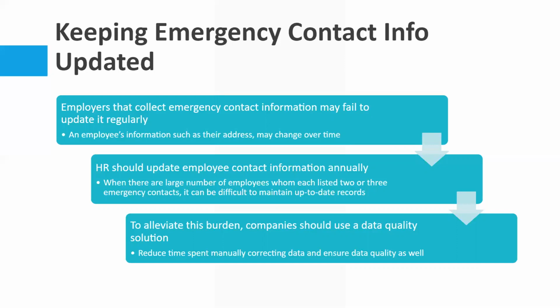Someone might get married and want to add their spouse as an emergency contact. Or it could be something as trivial as someone getting a new cell phone, meaning that now they have a new phone number that we need to take into account. In any case, all these details should be updated in an employee's record. Now you might wonder, how often should HR update an employee's contact information? Well, the answer: once a year.